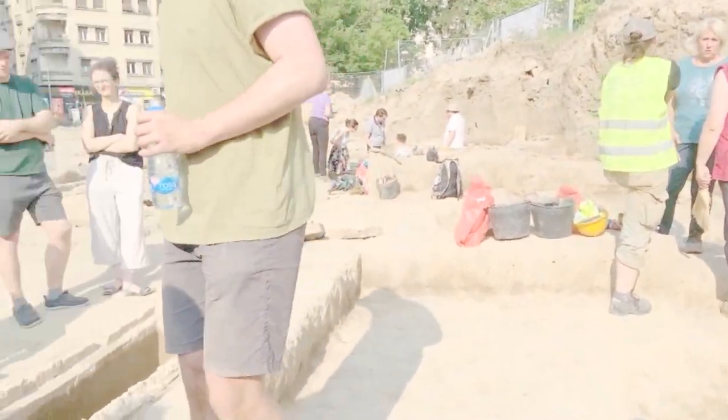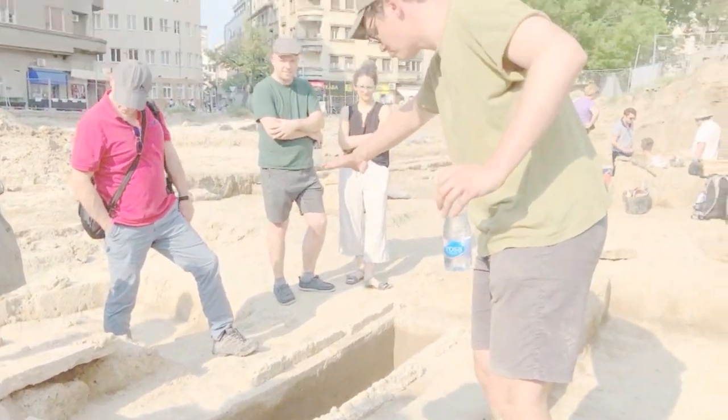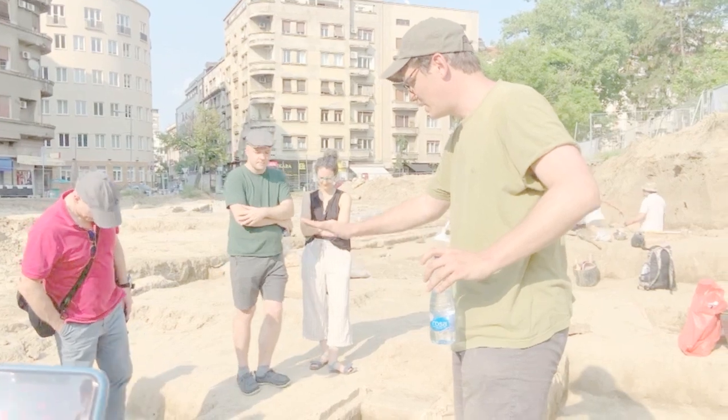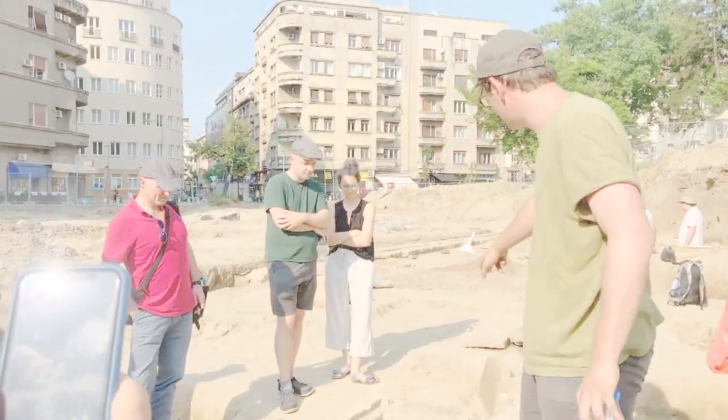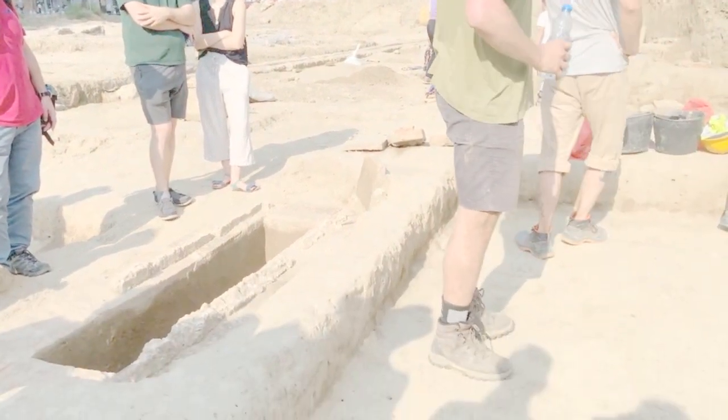With a lid on top, or what was on? Oh, was it bricks? Just bricks. Okay. Really? And you can see how sealed it was because of the mortar remains over here. Then we have this.